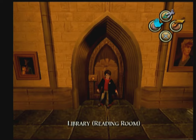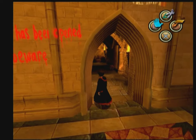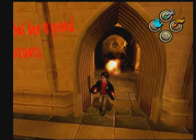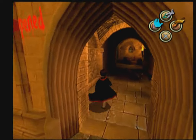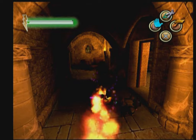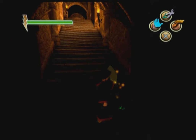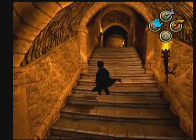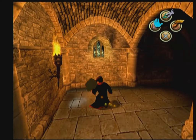This is the library, right? Oh, wait, I should save. Gryffindor! Anything? Oh, there's more crabs. No! Leave me alone. I can't hit the right one. Come on. Leave me alone. I found a wizard card. What is up here? Oh, more crabs. No! There's another wizard card.